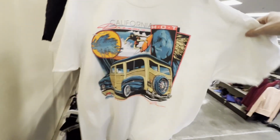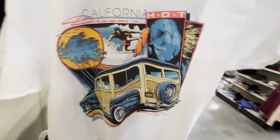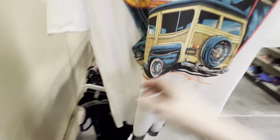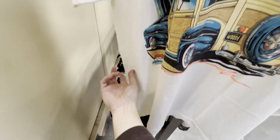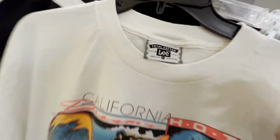Look what the Goodwill just blessed me with. A California hot dreamin', woody, surfboarding, palm trees, blondie. Man, this is so cool. I'm gonna get this. I'm wearing this, let's see, what does it say? 91 on here, that is awesome. And you know what, just so you know, not every single double stitch is new. Yeah, bro.